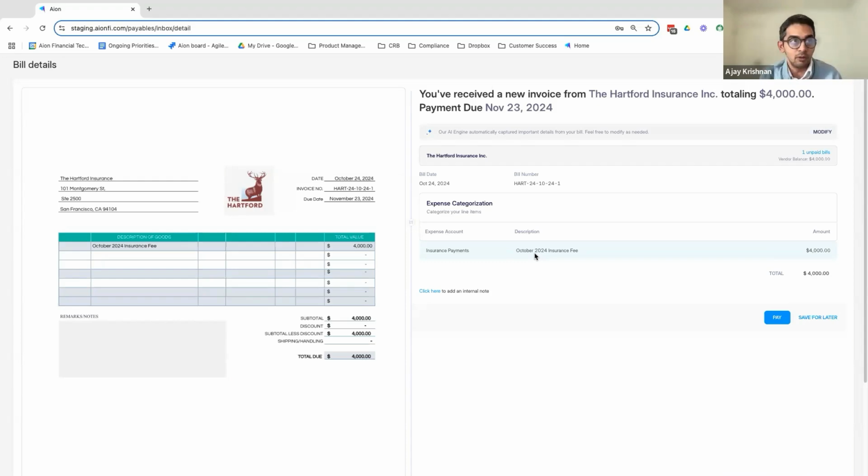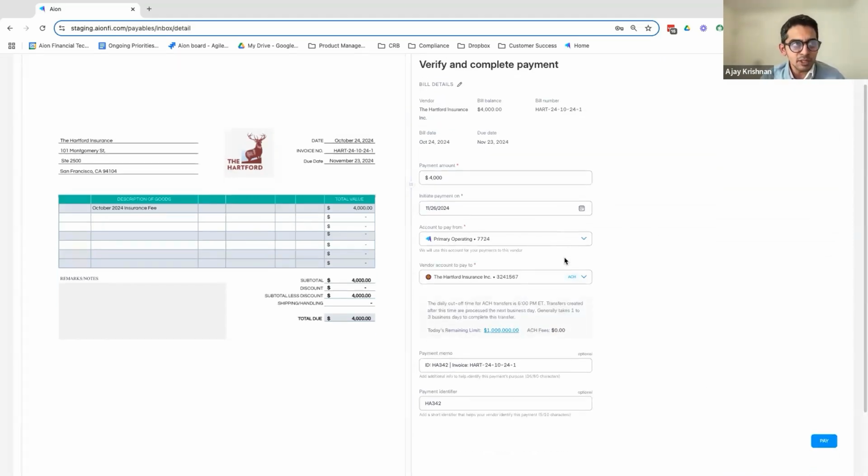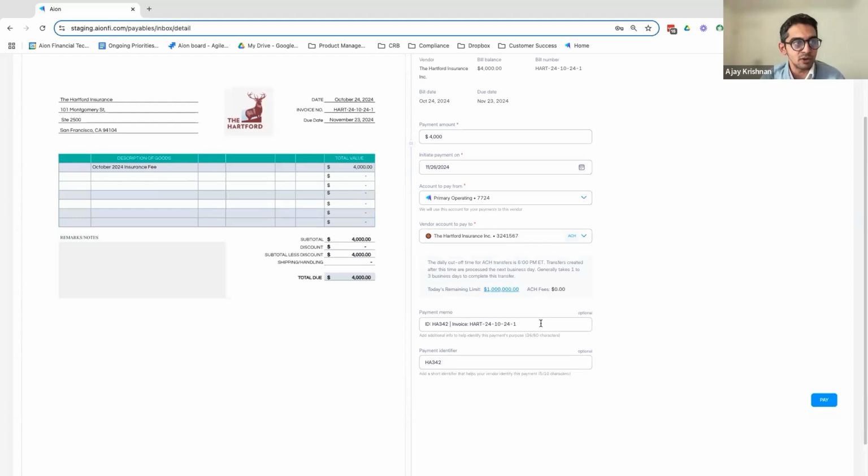And what does this mean for the business using this? It means you're not manually entering all this information to then organize your bills and then pay them out. It's easy. You just click on pay and the payment goes out. Again, similar to what we have in banking, as I mentioned, we have notions of a payment memo or adding context to that particular payment for the counterparty to recognize it, and notifications and whatnot. So same standard kind of framework which we use across the platform.